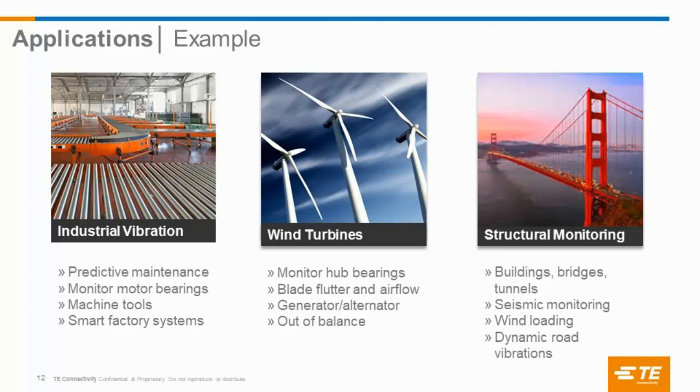Wind turbines are another area where it's very important. One of the problems in wind turbines is that if you get a catastrophic failure, it's a very dangerous situation. These wind turbines, if they fail spectacularly, have blades flying through the air, causing problems. They have fires, electrical shorts. It can be a very dangerous situation. And so they like to do predictive maintenance on these so they can get in and fix problems before they actually turn into a catastrophic event.